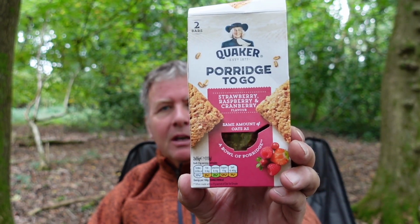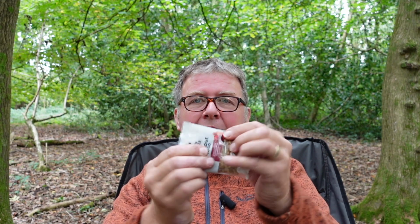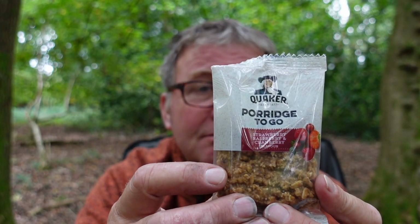So, tales from the wood, a little humour. I went to get all of the food and everything for coming out today, or for the weekend, for Sarah's birthday, and I thought I'd get her some really nice porridge. Because I know for breakfast she quite likes porridge. So I got her this, which is Quaker Oats porridge to go. And it says, bear with me, strawberry, raspberry and cranberry flavour. And it says a bowl of porridge. Well, I thought that that meant that it was going to be 2 sachets of porridge. But it turns out that they're porridge bars, and you can't make any porridge out of that. So Sarah had to have a cold birthday breakfast because perhaps I didn't read the packet properly, I don't know.